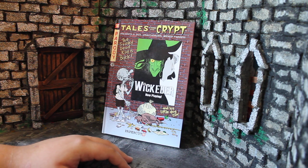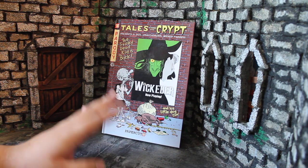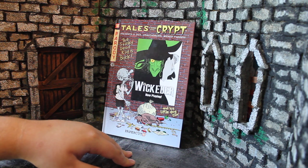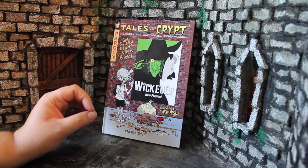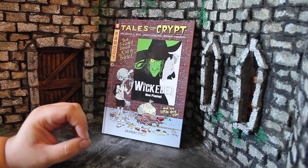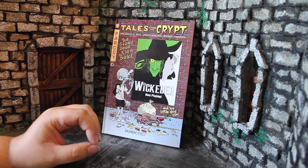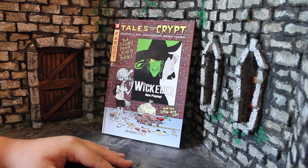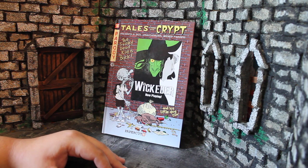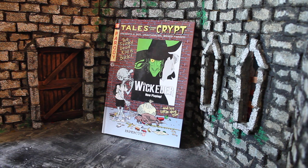For those of you who remember, I did a review for Volume 6, and I talked about how I was looking for Tales from the Crypt. Couldn't find any except for at Half Price Books they had Volume 6 and Volume 9 of the Papercutz run, and that was pretty much it. So we're reviewing this one now, and if I find the others, I'll review them too.